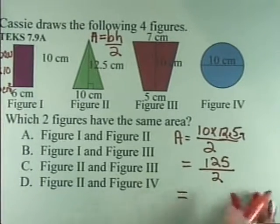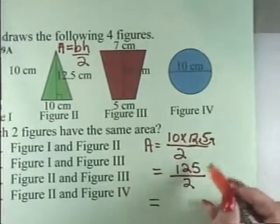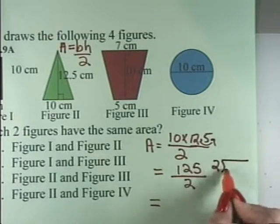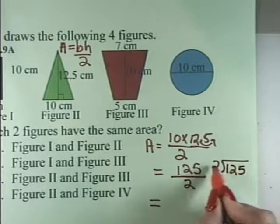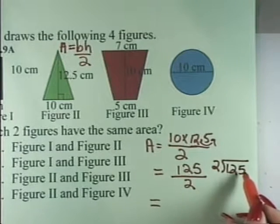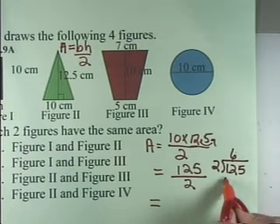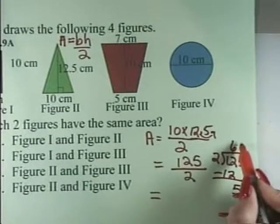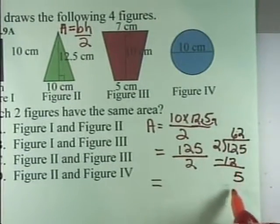Do you know that in your head, or do we need to do the multiplication? I mean the division. The division. Okay, I was thinking that too. Okay, 2 into 12? 6. 6 times 2 is 12. Bring down the 5. 2 into 5? 2. 2 times 2 is 4.